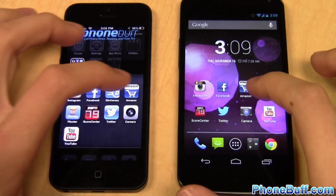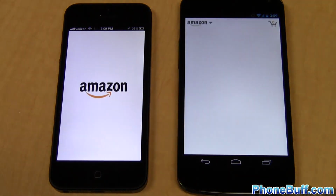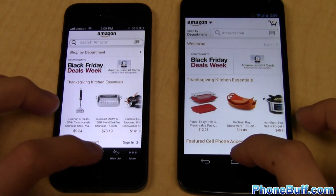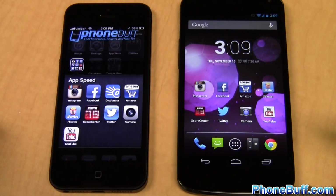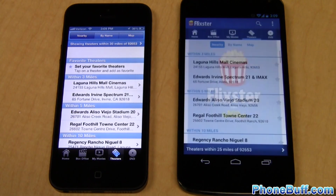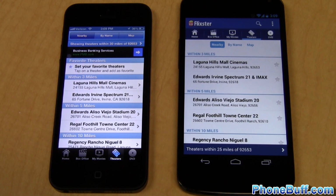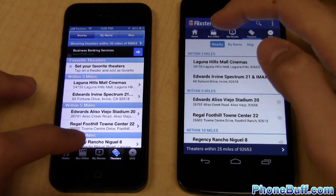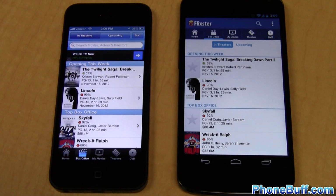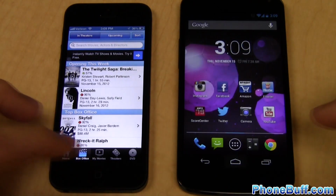And we'll open up the Amazon mobile app. And this one was actually close, but I'll give the win to the iPhone 5 because it did load the pictures first. So we'll exit out of here. And now we'll open up Flickster. And again, we saw the content maybe a split second faster on the iPhone 5. We'll go ahead and go to the box office tab to see if we get some more separation. And yeah, so this time we actually see that the iPhone 5 loaded the pictures first. So it's a clear win for the iPhone 5.